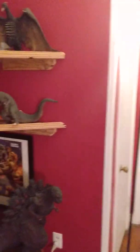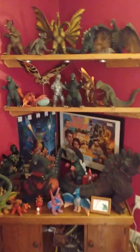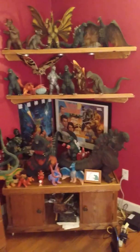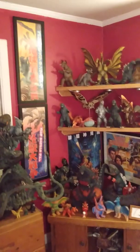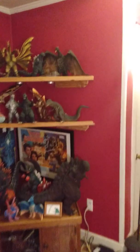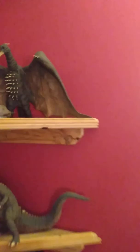And this is another corner of the Kaiju Cave here. Forgetting what direction it is. I'm not going to worry about that right now. We're just going to keep on trucking and make it through the whole collection wrap up.